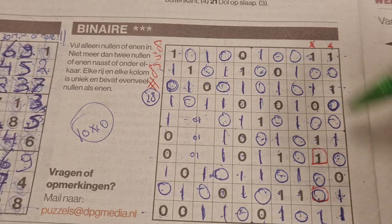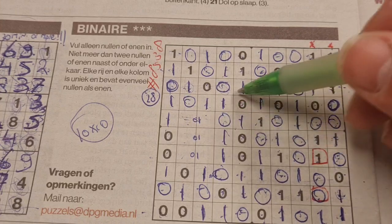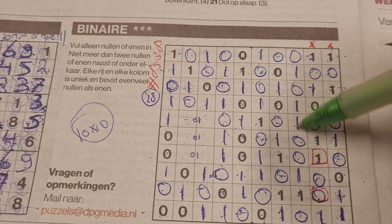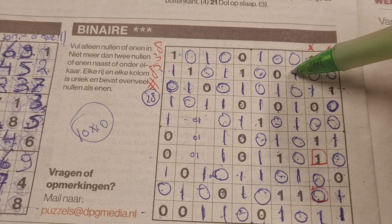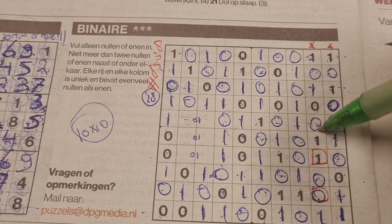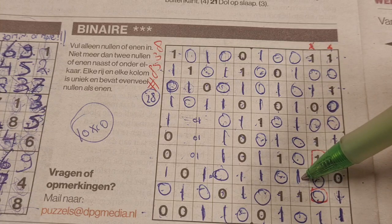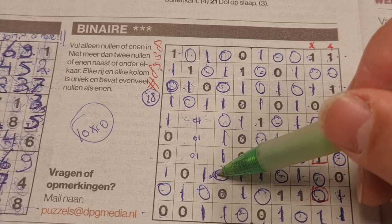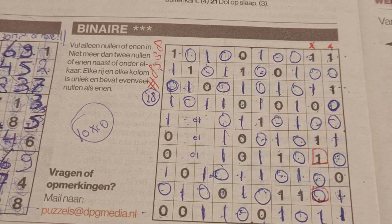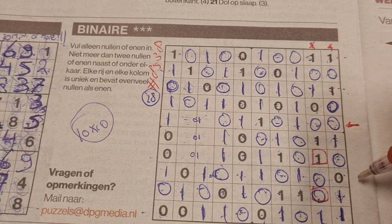The rows. Correction. Here we have a double. This is not the same 100 here. Here. Nope, not the same. Here we have also 100. Oh, 11. Oh, yeah. This one. And that one.